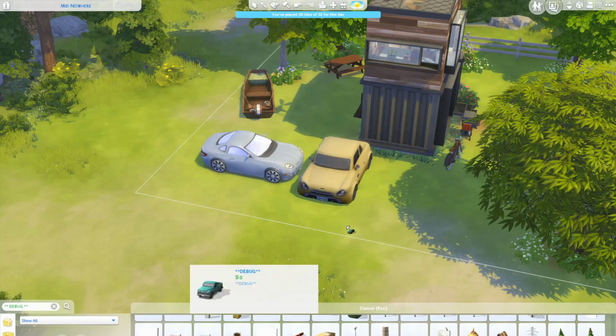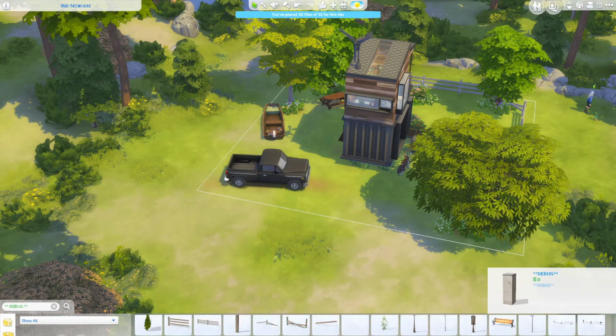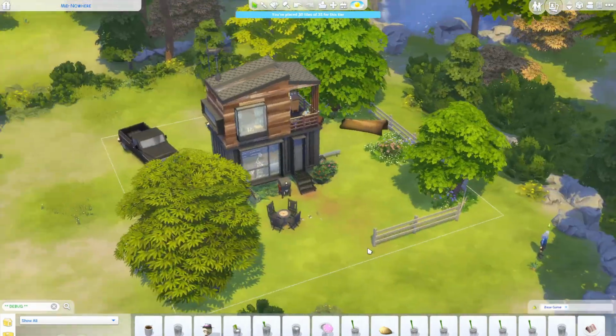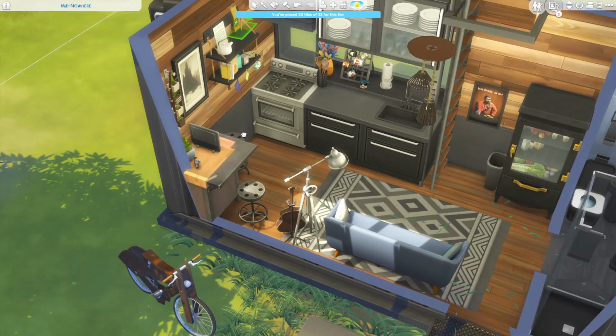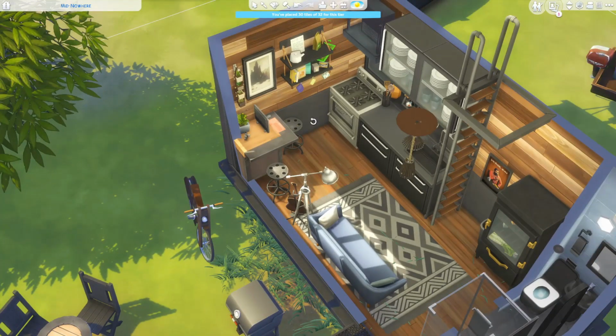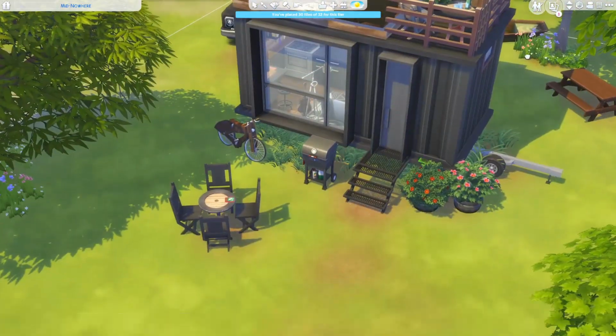So here you see me giving the sim a car. I imagine that a truck would be useful for putting all the outside furniture just in the back of the truck when moving. And I'm just finishing up with some clutter items here. And I think that's gonna cut it for this video.